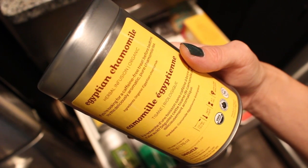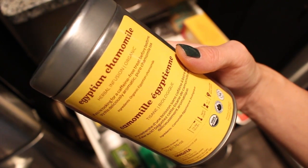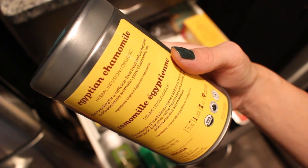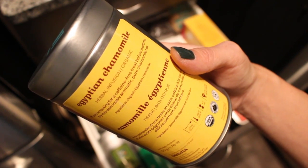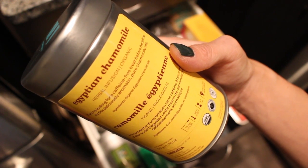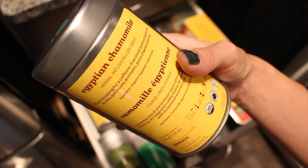Next up is another staple in my tea collection. I love chamomile tea, and this is one of my favorites by far. This is, again, 100% organic, and it is Egyptian chamomile, and it just tastes so good. I do like a little bit of honey in my chamomile just to sweeten it up a little bit, and it is such a treat. This is a very relaxing tea, but I like to drink it in the day and also in the evening. I love the way this infusion looks. It has like little chamomile flowers, and I just think it's really pretty as well as delicious.